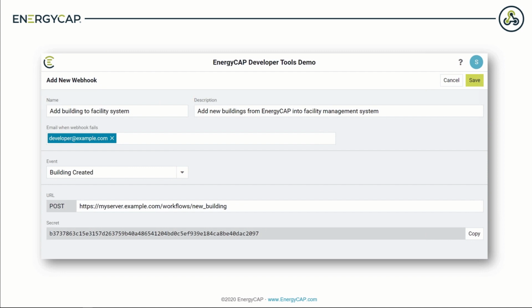This is an example of what you fill out when you create a webhook. Similar to API keys, you give it a name, a unique identifier. And typically, this is meant to tell people what is the thing downstream that is going to accept or take action on this webhook. So in this particular case, when this webhook fires, there's something that's going to add this EnergyCAP building to a facility system that's downstream.